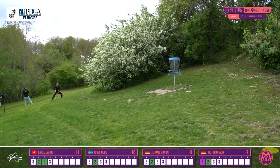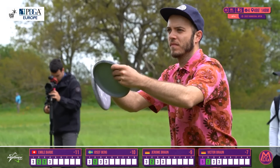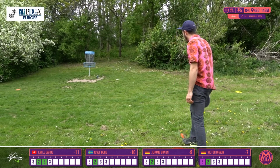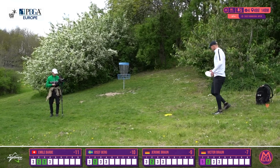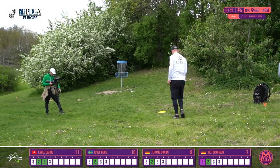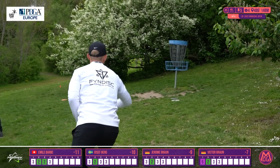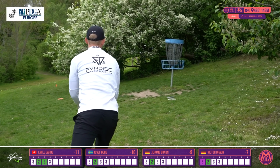Birdies are great. Jerome looking about the same idea, not trying to bite off too much, just putting it in a spot where he knows he can make the putt. That looked like a pretty darn good putt to me. It sure did, didn't it? Maybe just a little bit too soft. Too much hyzer angle at the end of the flight, just a little bit soft, and it kind of bounced off. Too much hyzer angle for this particular Prodigy basket, that's for sure.